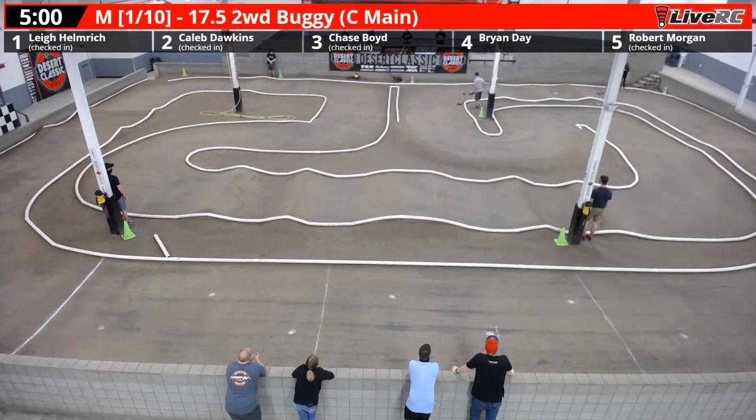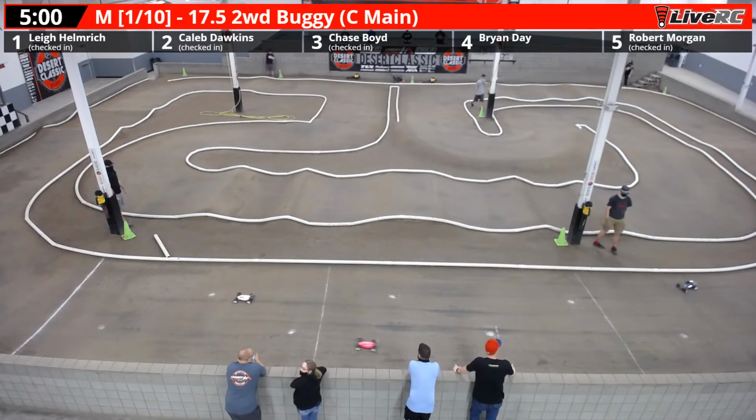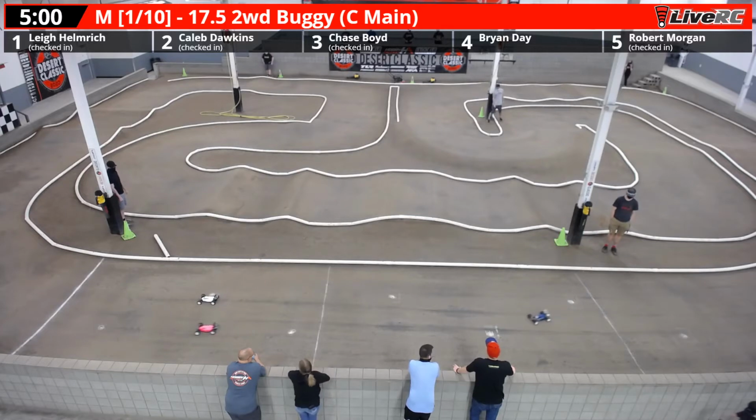All right, with that being said, race number 1, you can slow them down. Straightaway is closed. Again, qualifying in the 4th spot, Robert Morgan. In the 3rd, Chase Boyd. In the 2nd, Caleb Dawkins. And on the pole will be Lee Helmrich.